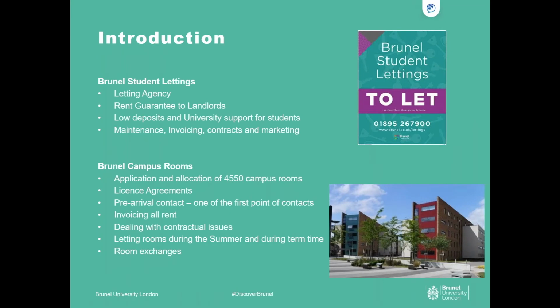Okay, just to give you an introduction of what we do. The Accommodation Centre is divided into two parts. So we have our own Brunel student lettings team. This team manages the provisions for the off-campus properties. We have a selection of properties within a 2-mile radius that are managed by Brunel. Therefore, you have your contract with Brunel University.